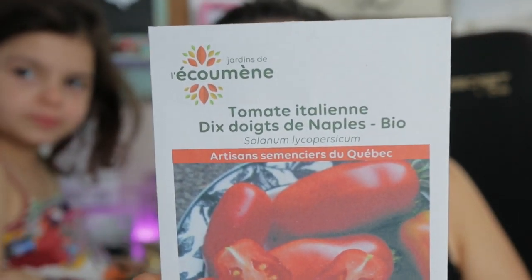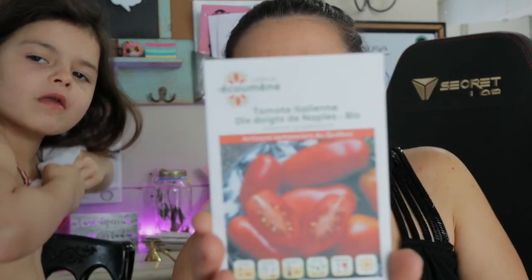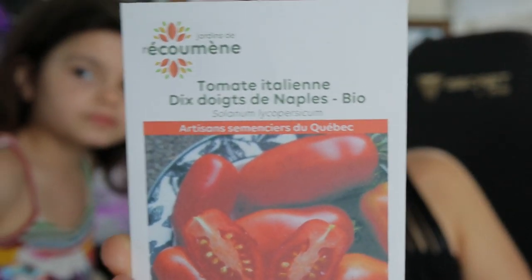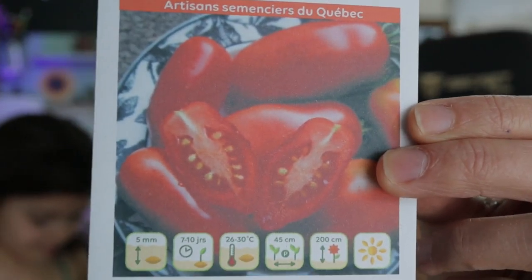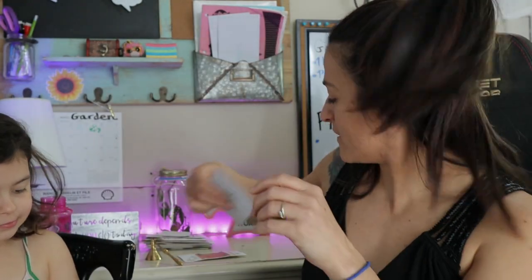It's 10 fingers from Naples. So it's called 10 fingers from Naples. Can you see that? All right, yes. So it's got a really cool looking form on it. It takes 65 to 75 days to produce. And what's really cool, if you look at the shape of it, it says that these tomatoes are the best for dried tomatoes. So I'm gonna try to sun dry some tomatoes this year. So this is the variety that made the pick as well.